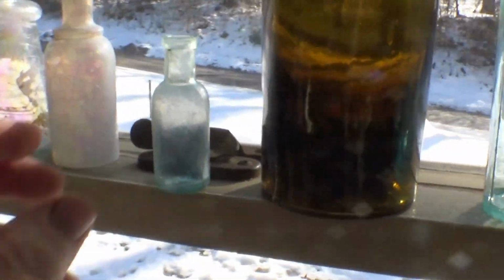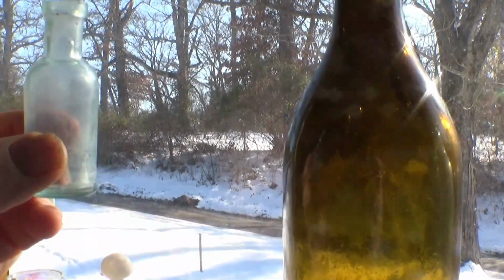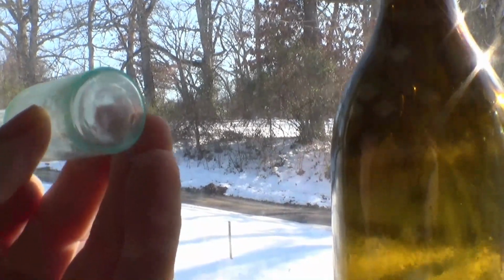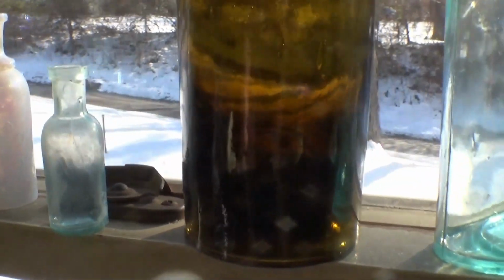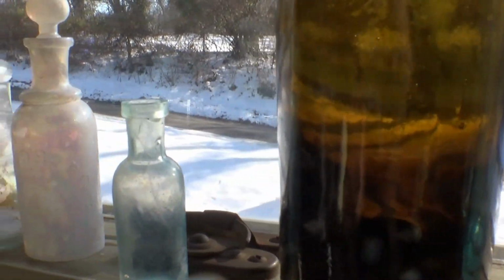Another little applied lip, cute little medicine bottle. Pretty common in the 1860s, early 70s, with a half circle hinge mold, or some people call them key mold bottoms. And typical medicine bottle, drugstore bottle, used for a variety of medicines. And that one also has an applied lip.